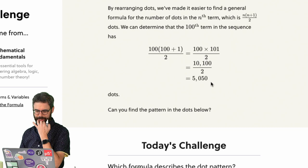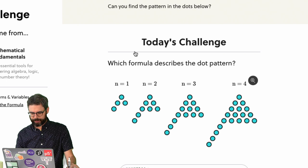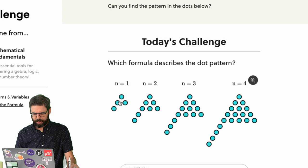N times n plus 1. And here it is. I don't have to do that math. It's right here, 5,050. Can you find the pattern in the dots below? Well, this is the same thing, right? It's just n times n plus 1 divided by 2 plus 1 plus n. Oh, no. This is a different pattern, right? Oh, because the triangle here is arranged on its side.